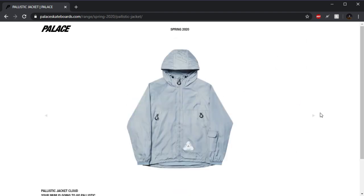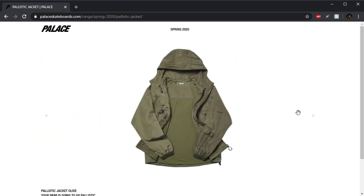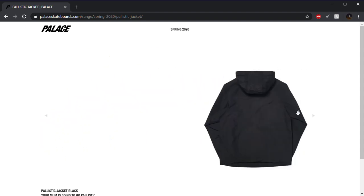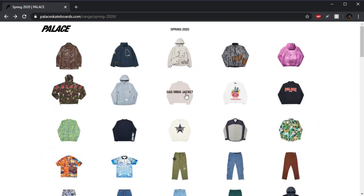I'm not sure. Palistic jacket, like ballistic, I'm guessing. Jacket cloud, it says, but I don't see any crazy designing here. It just looks like an embroidered Palace logo on the top, maybe, and then the small Triferg down there. Look like nice jackets though. But yeah, it'll be pricey.